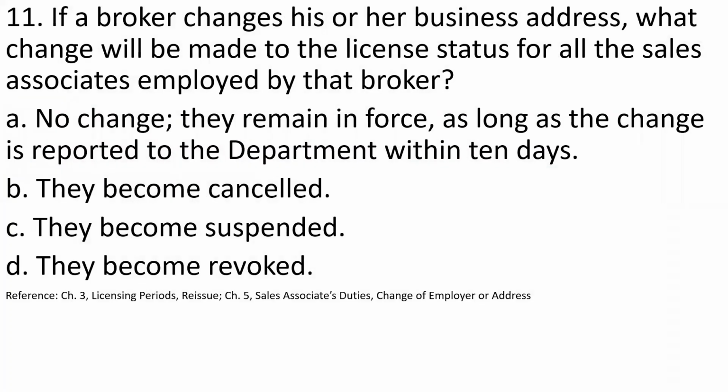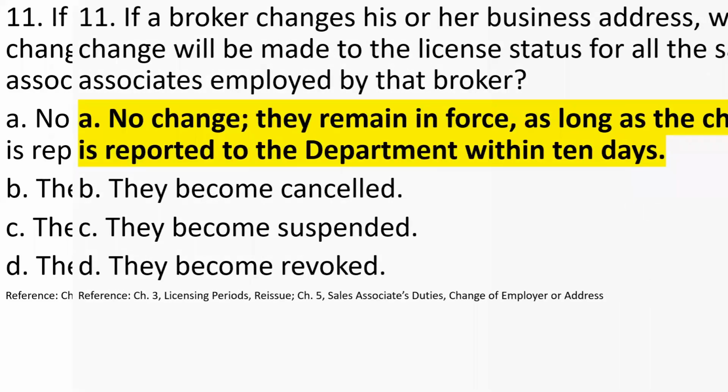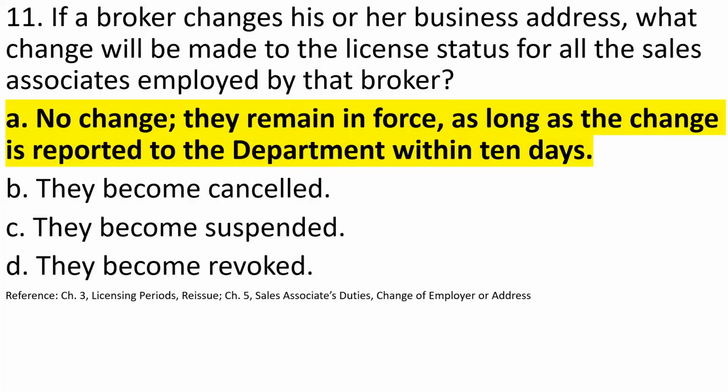Number 11, if a broker changes his or her business address, what change will be made to the license status for all the sales associates employed by that broker? Well, the answer is there will be no change, and their license will remain in force as long as the business address change is reported to the department, which is DBPR, within 10 days.